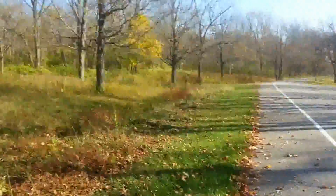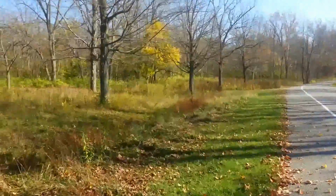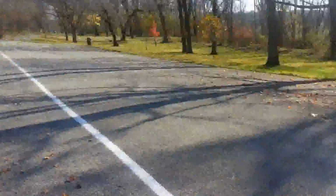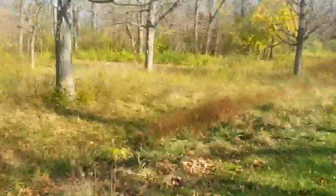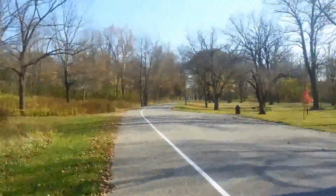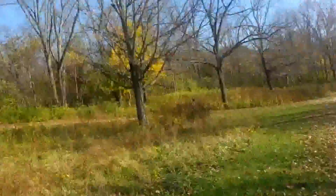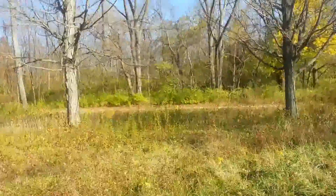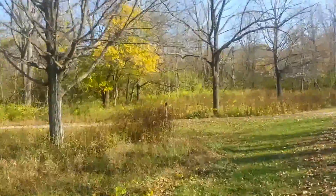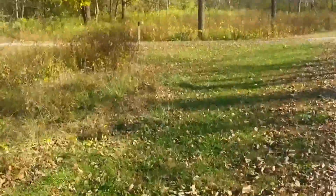By the way, and that area off to the right, that's where the pond is supposed to be, but it's dried up, unfortunately, right now. Just a beautiful park.